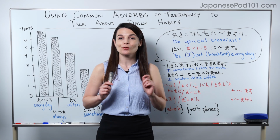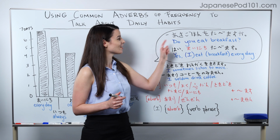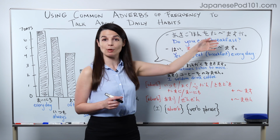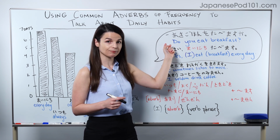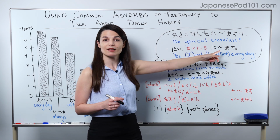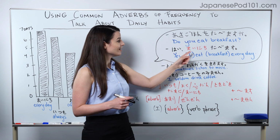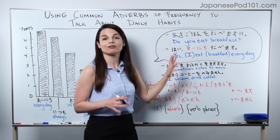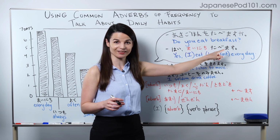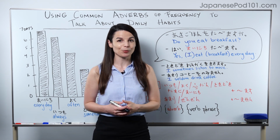Okay, let's take a look at a short dialogue that uses one of these adverbs of frequency. Let's start with this short exchange here. So the first person says, 朝ごはんを食べますか? Which means, do you eat breakfast? The response is, はい、毎日食べます。 Which means, yes, I eat breakfast every day. In this sentence, 毎日 in red is the adverb of frequency. This one means every day. So the response is yes, every day I eat, quite literally. So let's take a look next at some other example sentences that use different adverbs of frequency.